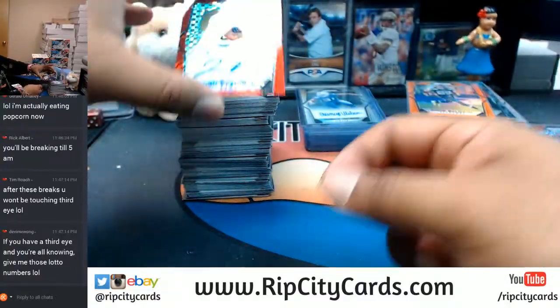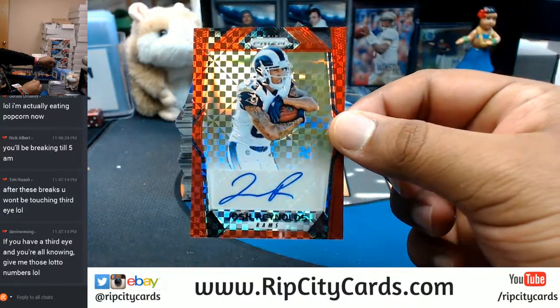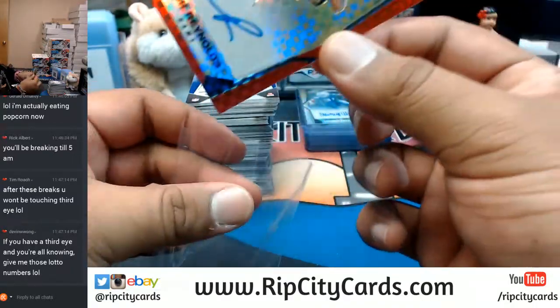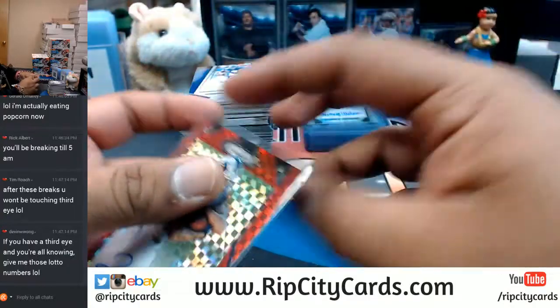Speaking of ridiculous, if you're the Rams, you're pretty happy. That's a sweet card right there. Josh Reynolds with the autograph for the Rams. That is numbered to 49.